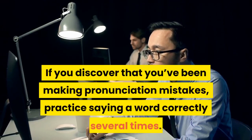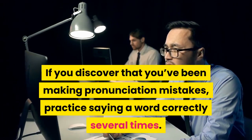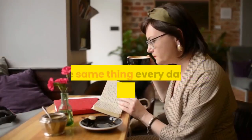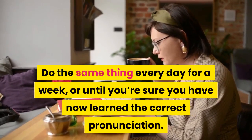If you discover that you've been making pronunciation mistakes, practice saying a word correctly several times. Then, use the word in a full sentence. Do the same thing every day for a week, or until you're sure you have now learned the correct pronunciation.